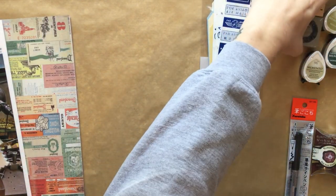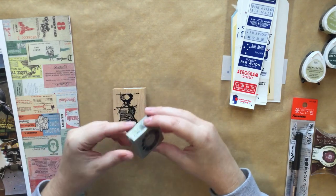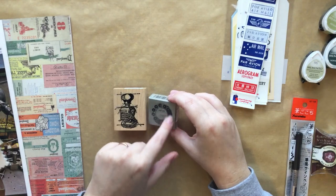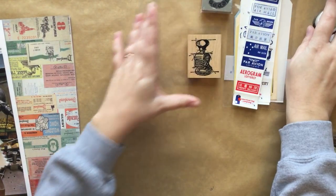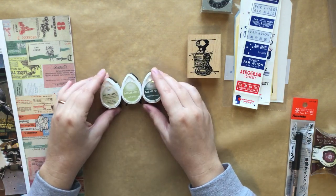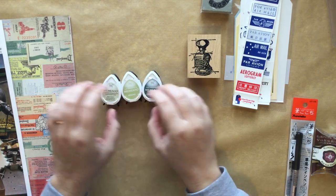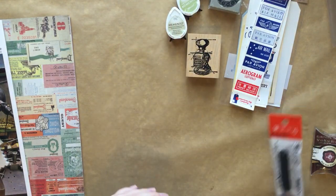And then we found, a lot of the store was 50% off. So we found these really cool wooden stamps that were half off. I'm really excited about this one. And this has got like a rotary dial for a telephone. I got three of these earth tones in the Memento inks. I love these. I don't have very many of them. They're my favorite ink pads, so I just grabbed three earth tones while I was there.